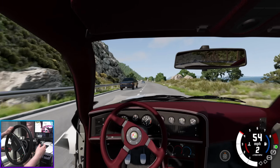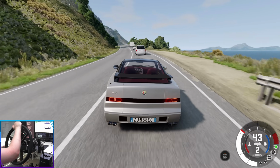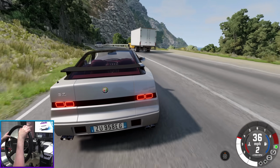Can we drive without a door? I think we cannot. Oh, damn. I haven't driven in BeamNG for a few days, and it really shows. By the way, look at the indicators in there. They are really weird. They're kind of tiny, aren't they?